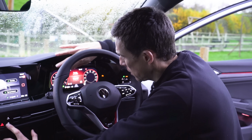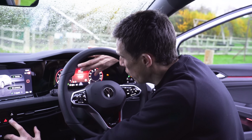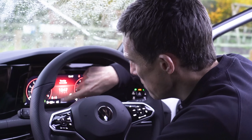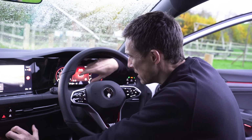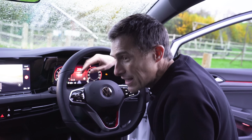On most cars, the colour of the dials changes depending on which driving mode you're in. But in this car, they're always on red. Even the background is red, so you think you're constantly in sports mode, even though you're not. The only way you can know which mode you're in is this little graphic down here, which just cycles through between like a picture. Why don't you change the colour of this background? I know it's a GTI and it has to be red, but not everything has to be red.